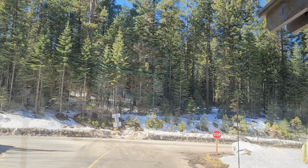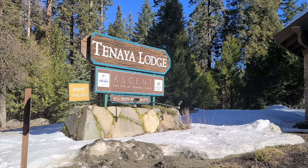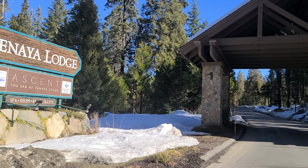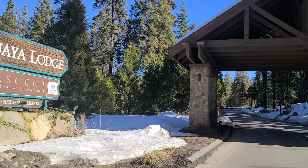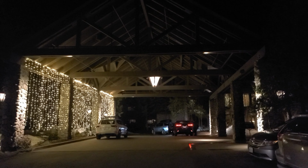After a drive, we reached our destination, Tenaya Lodge Resort. Set in the Sierras, this upscale mountain resort consists of a lodge and adjacent cottages. It's 3 miles from the entrance to Yosemite National Park.